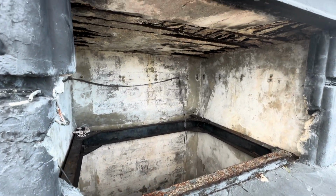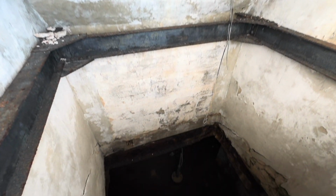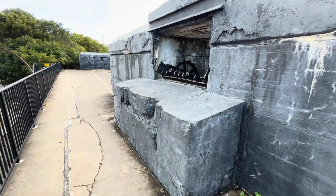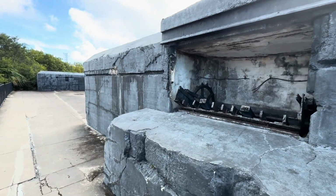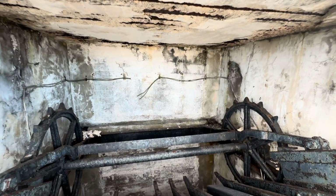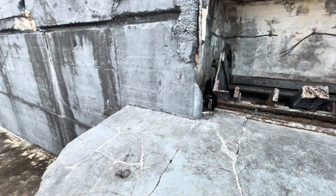Another cool fact is how they moved heavy ammunition to upper levels. They built these elevators, often referred to as ammunition hoists or lifts, designed to transport munition from storage areas downstairs to the gun emplacements above, ensuring a steady and timely supply during operations. Although this fort never fired, there are some cool facts to see around here.